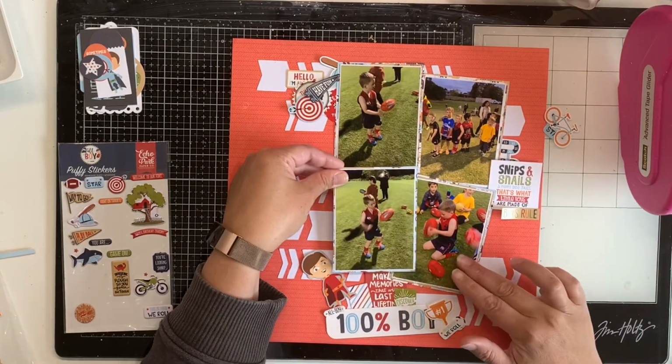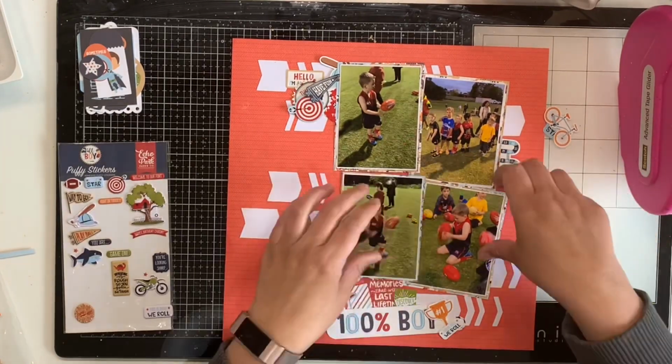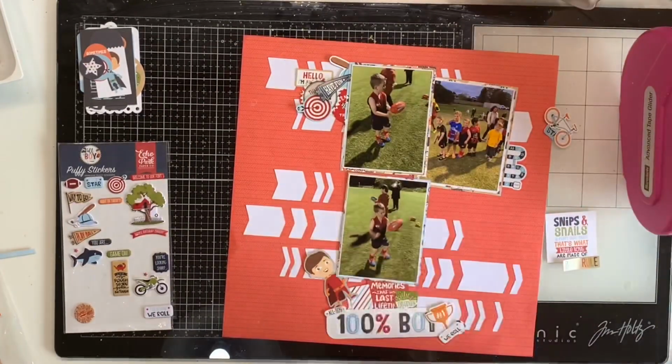So what am I doing? There's 4 photos in this layout, as you can see.